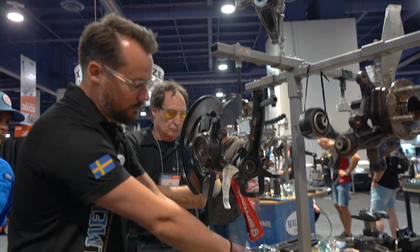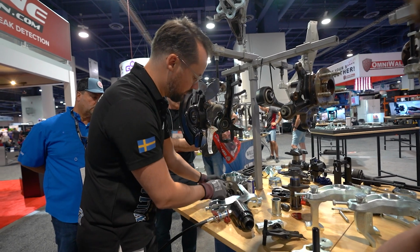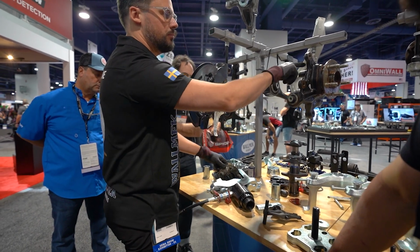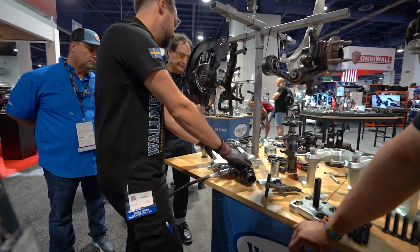We have a backing plate that is always the same. So this is the press-in feet that we're using. If you're gonna take off a bolted bearing like this, there's different feet depending on the application.